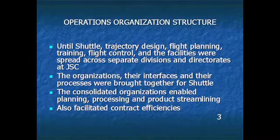There was a question earlier about what about the downtime in the program? Well, in operations, we used the unfortunate downtime that we had because of some problems in the program. We always went back and examined the processes and the process control and tried to streamline that even further. The consolidated organizations really did enable better planning processes and product streamlining, and contract efficiencies definitely came out of that. That was really the origin of several modifications along the way, but in the dependence on the United Space Alliance organization, who is the prime support arm of operations in Houston.